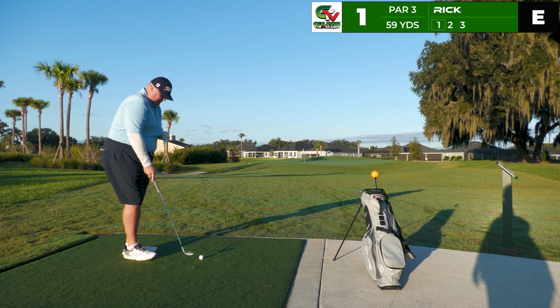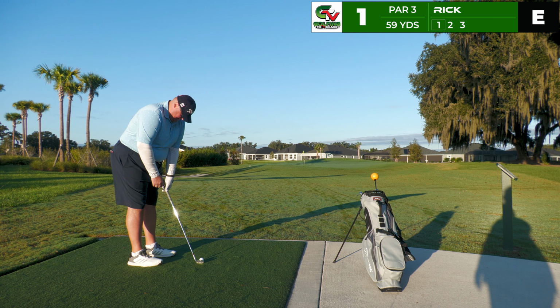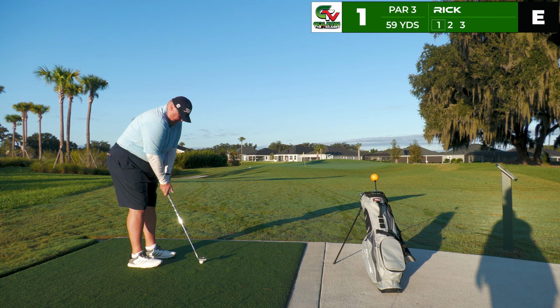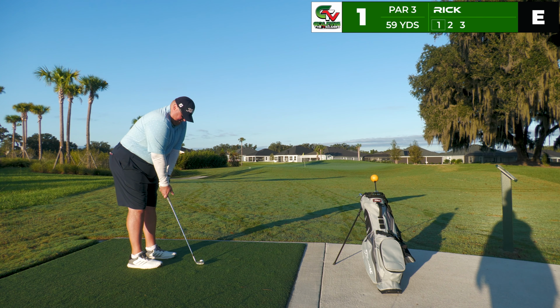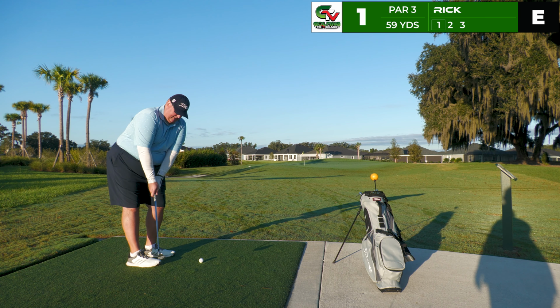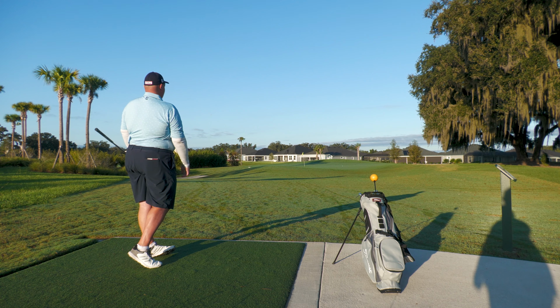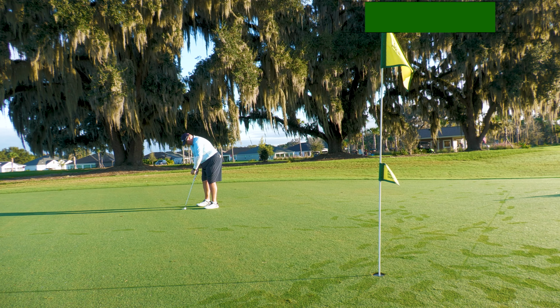Good morning, everybody. It's a beautiful day in the Villages, and we are looking at a 59-yard pitch shot here. This is a 56-degree sand wedge. I did something a little different today. No shot traces. I focused a little bit more on stats. This pitch shot is perfect. Right over to the center of the green. And we got an opening look at birdie.